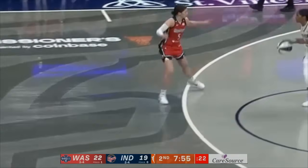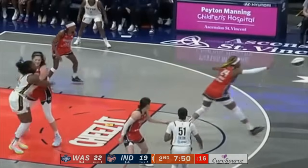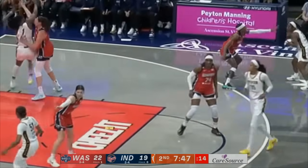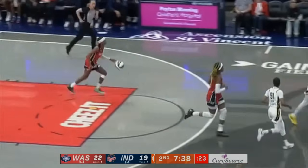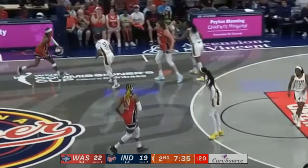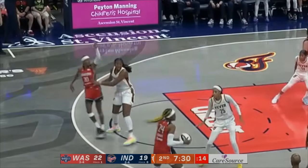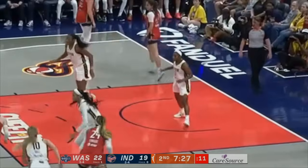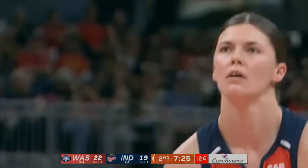Mary McDonald is stuffing the stat sheet early. She's had an impact. McDonald on the drive. Dolson, extra pass, Holmes launches. Too strong there on the three ball. Boston was held to just 5 field goal attempts last week against Washington. A lot of this is because of the foul trouble, but she's not taken a shot here in 6 minutes tonight. Melvin on the drive, gets inside and draws the foul. Second year in Washington.